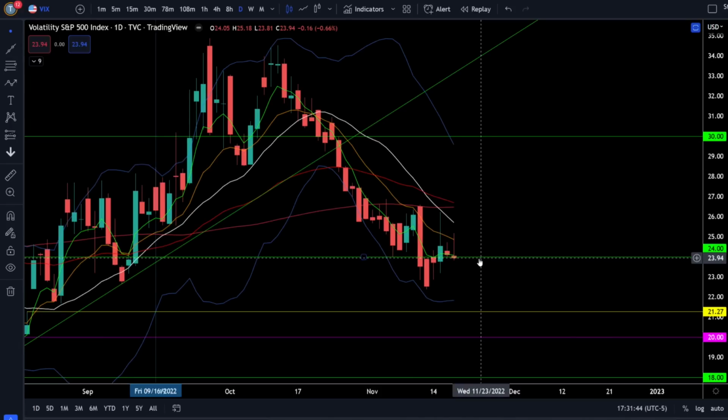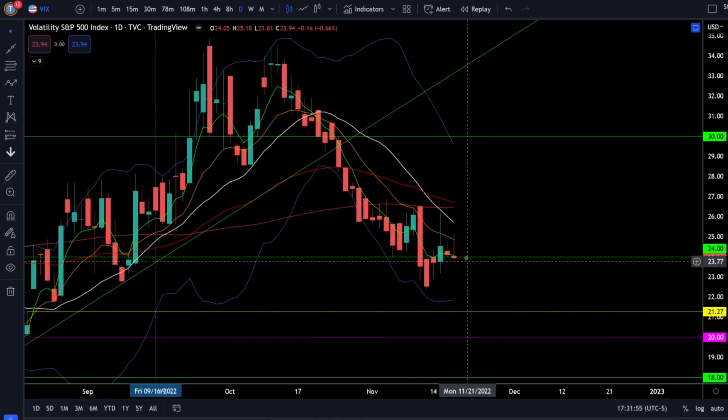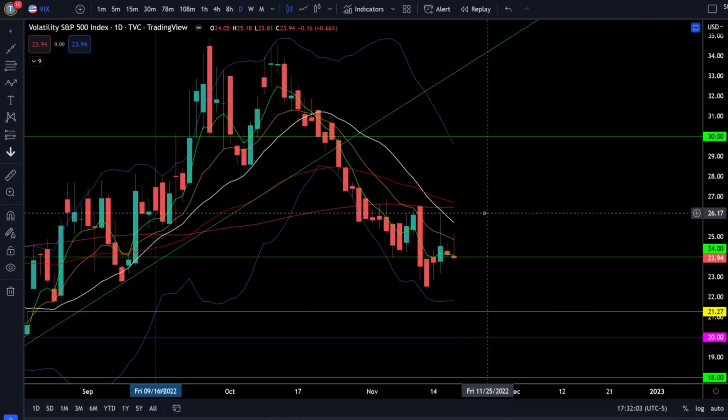On the VIX, we were down 0.66% as the VIX continues to close around this level at 24, which means the bulls crushing the VIX any lower will very likely take the VIX down to close that gap at 21. However, this remains a volatile market while the VIX is above 20, so stay cautious. And if we do see the VIX spiking back above 26, that is very likely going to favor the bears to try to push for that next leg lower.